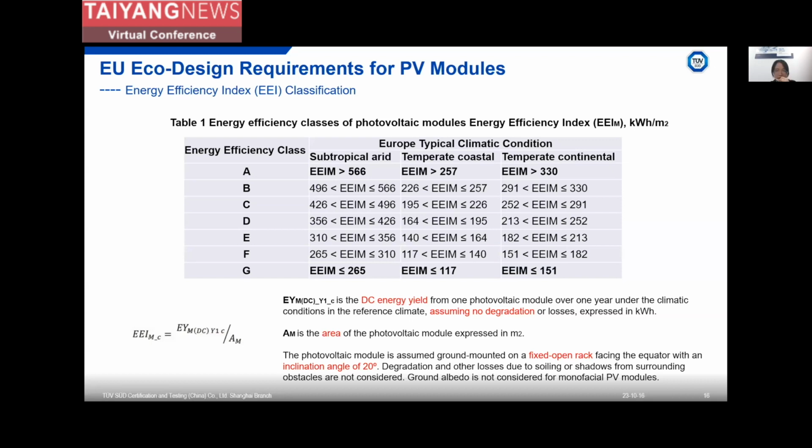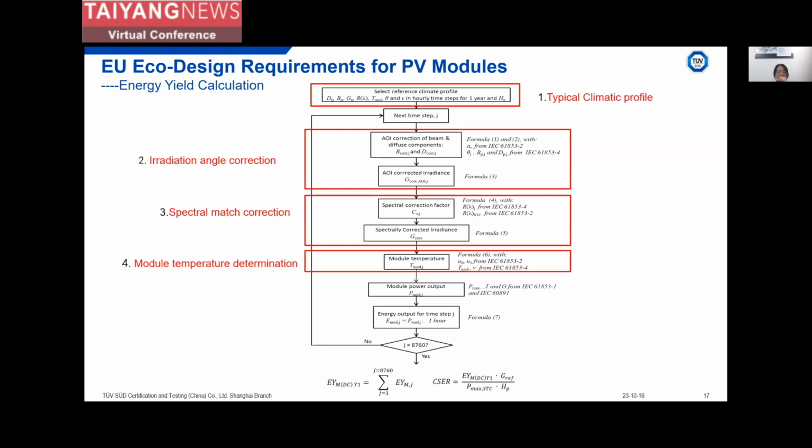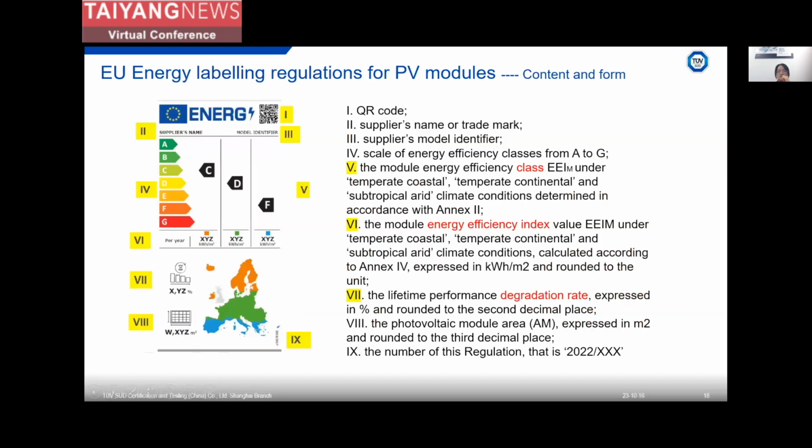There is a process to calculate the first year energy yield. It's according to IEC standard 61853. I'm not going into details. As you can see, it's related to the typical climate data and irradiance angle, also the mismatch of the spectra, the module operating temperature, and also the irradiance and temperature correlations. If you are interested in this calculation, you can check the IEC 61853 series for more details.